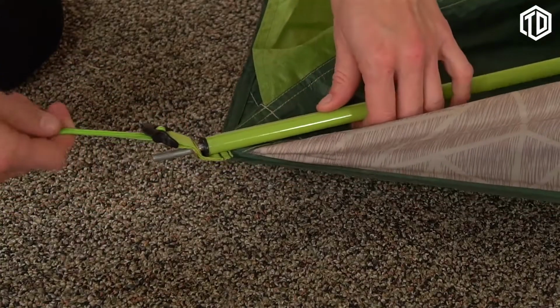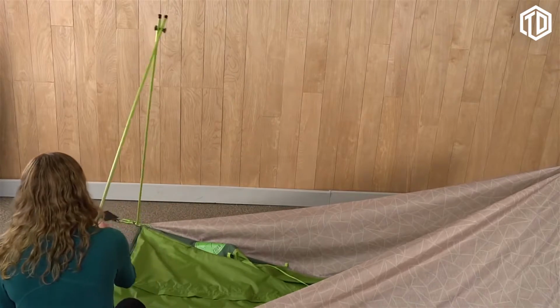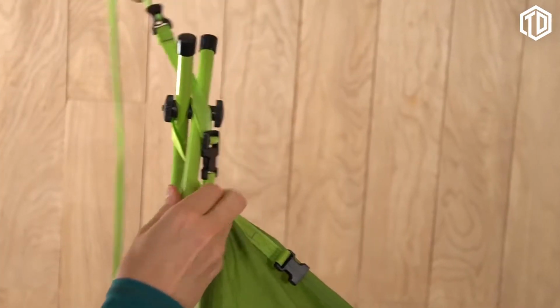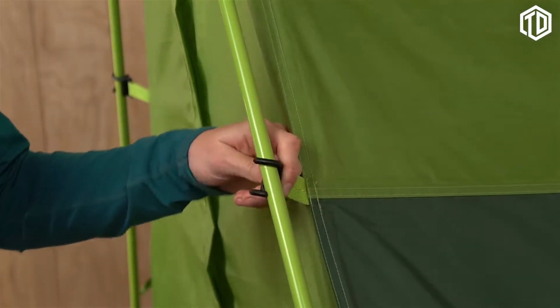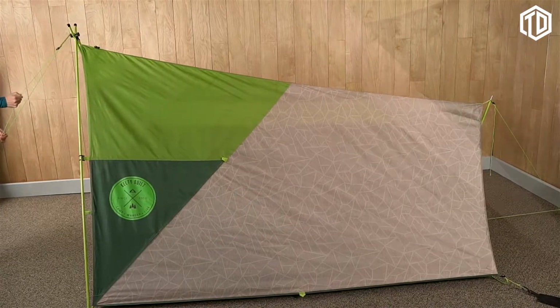After putting the tips into the stake loop grommets, raise the front poles and lift the front of the tent by placing the webbing through the V in the poles. Then stake out this cord. Attach the pole clips, tighten the front guy line, and your Rover is ready to enjoy.